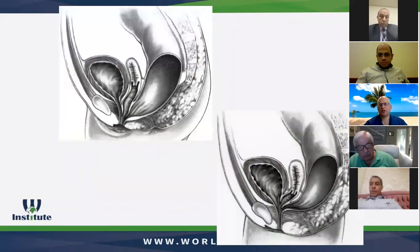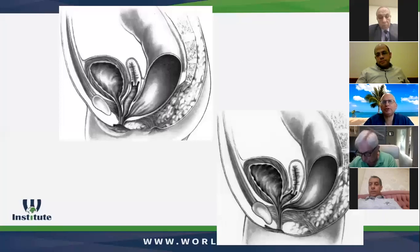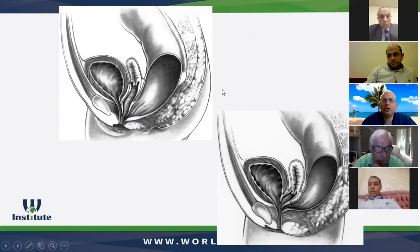All right, now let's talk about the reconstruction. And now we can really get to the thought process behind the case that Mohammed presented. The picture on the top on the left is a very short common channel cloaca, and the one on the right is a long common channel cloaca. And I want you to also look at the length of the urethra above the common channel. Does anyone want to say what they predict the length of the urethra is in these two circumstances?